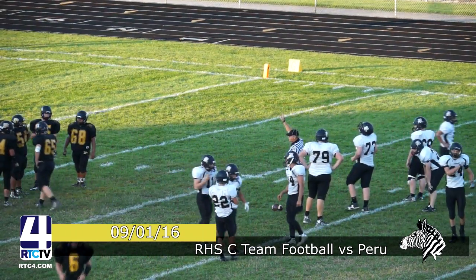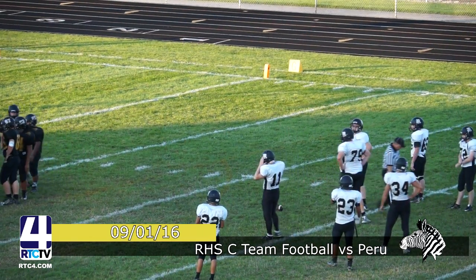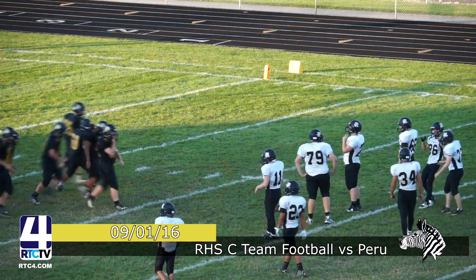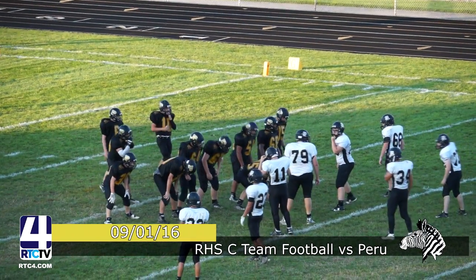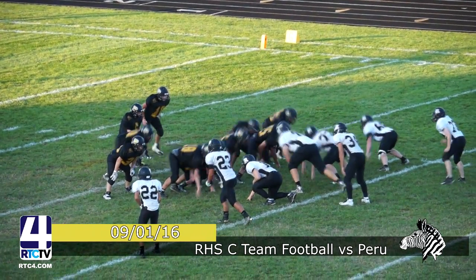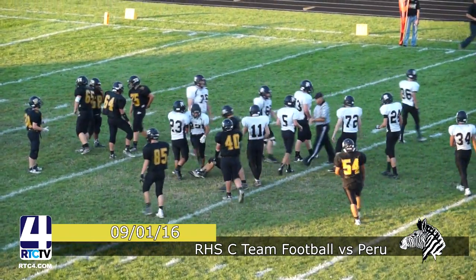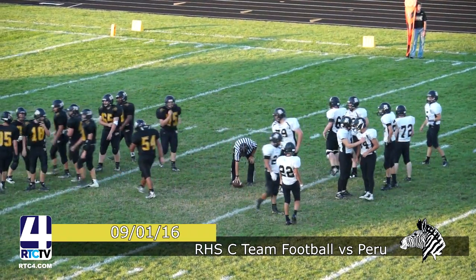Quentin Hines on the tackle there, but Ethan DeWalt, a 6-foot, 226 freshman for the Zebras, comes up, looks like he got an ankle stepped on there. Going to be all right, though. Well, Peru comes up to the line, second down. Coming over to the near side. A lot of lead blockers there. Gets enough for a gain of maybe 3. 2, it looks like.